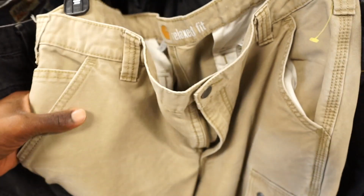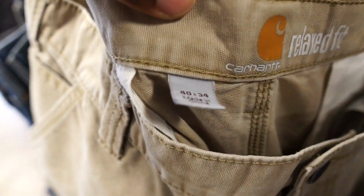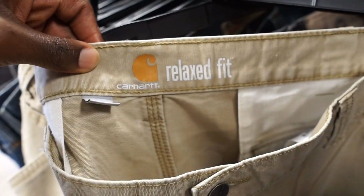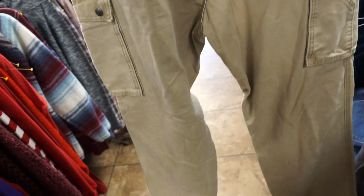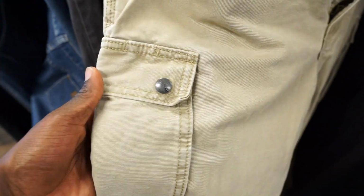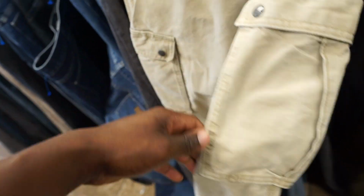Next, I found a pair of Carhartt pants, and these are in really good condition, and this was a really good size. Size 40-34 usually sells pretty well for me. Like I say all the time, large sizes always sell best, so definitely be on the lookout for these Carhartt pants. Hopefully they'll sell anywhere between 30 and 35 bucks for me. But also, anytime you come across any type of work pants, gotta check for stains and gotta check for holes, because they usually will have some signs of wear or some type of flaws on these. But these are in really good condition, so I was lucky.